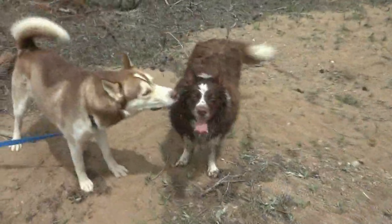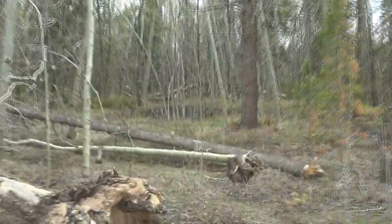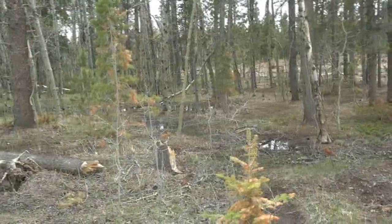Penny, I was scared to death about you, girl. My little divining rod did find water. It's stagnant water. But it's still water that could be purified if I needed it.